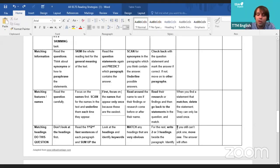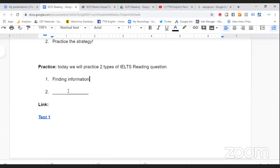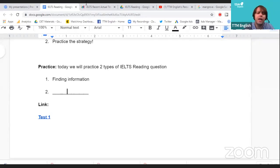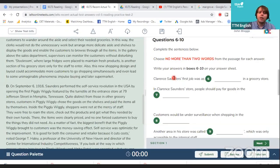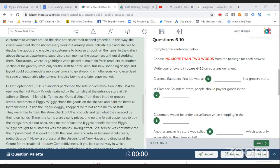Now, we said we'd do another one, didn't we? What was the other one that we said we would do? Well, the one we're going to do next is this. Have a look at this. Questions 6 to 10. Who can tell me what type of question this is? Fill in the blank. Hmm?